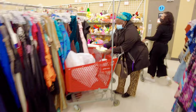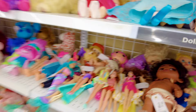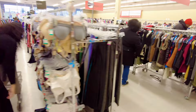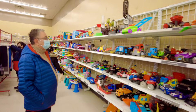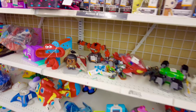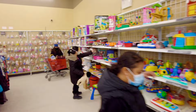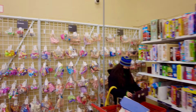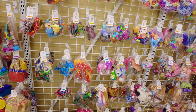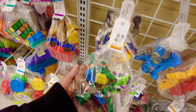There's more toys on this side. More toys. Some Barbies here. Some girl stuff here. Sometimes I see a Transformer here. Lego. More toys. So this section is for books for the kids. More toys on this side. No Transformer this time. That's a fake one, that's Bumblebee. $4.99 for this one.